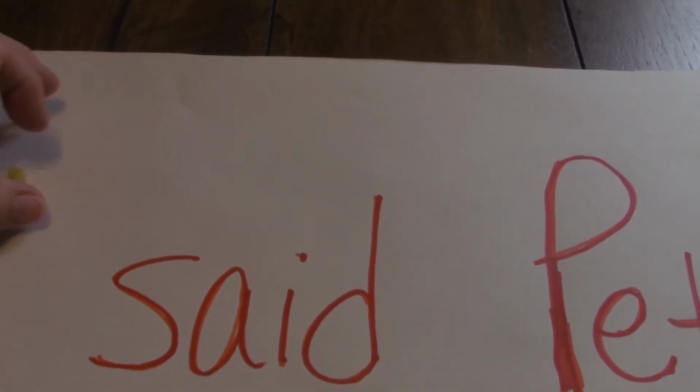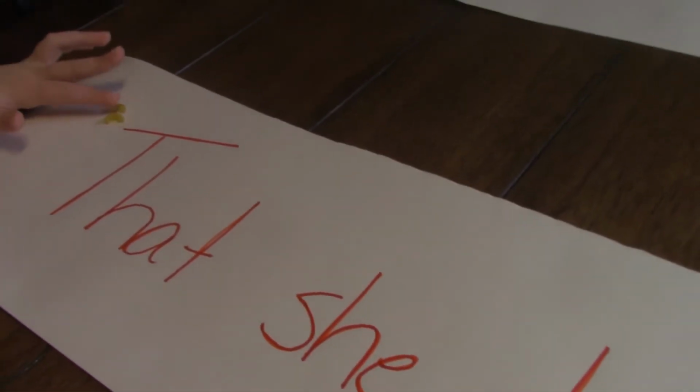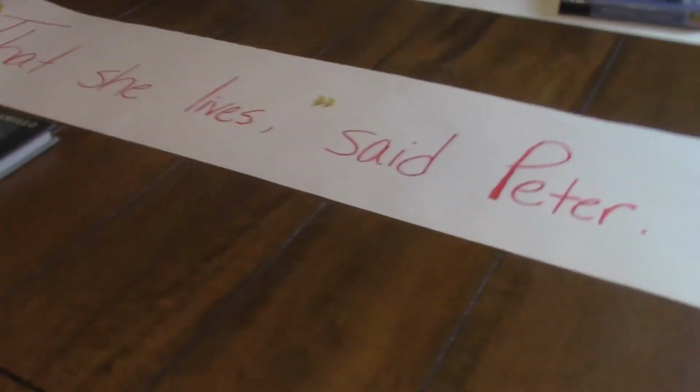Let's look up here, Maddie. Look up here at how you've got this on this one. You've got comma, quotation marks, said. What do you want to do here? Okay, and again, they're side by side. They're not hanging all over the place. They're like that. Okay, can you make them look more uniform? Good job.